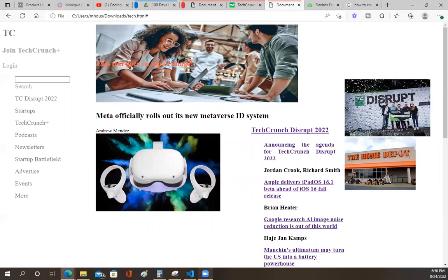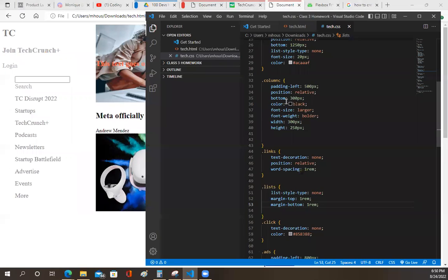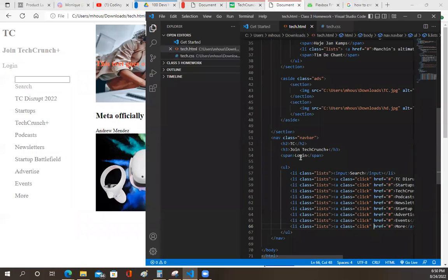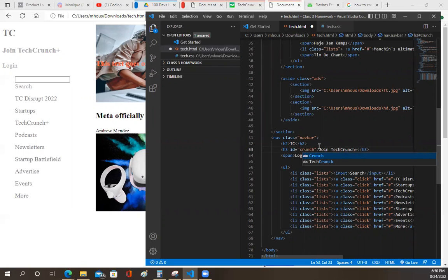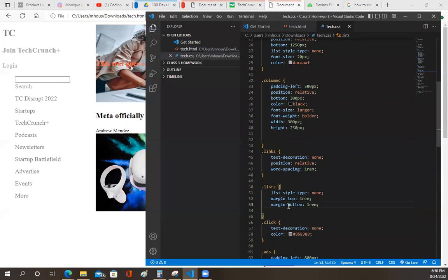Okay, this Join TechCrunch, you guys, is orange. So we've got to change it. Let's find it. Join TechCrunch is H3. Let's give it an ID so that we can target this one only. This one's gonna have an ID of Crunch. Okay, I don't know. You can name these whatever you want. Crunch. So Crunch.